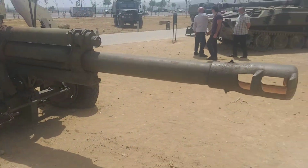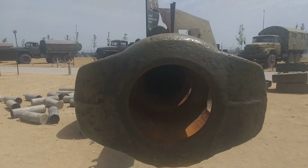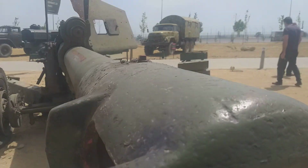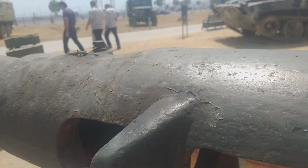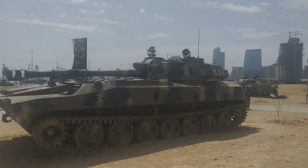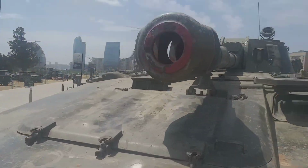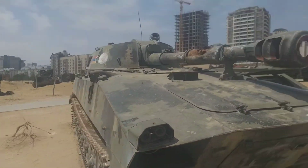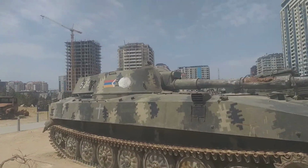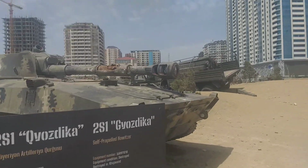So let's see inside of this huge thing. Let's see it. Oh my god! So you can see some kind of parts that help the bullet go a very long distance. It helps the bullet hit faster. So we see here another huge army machine, and the fake Armenian flag is on it. So it's another Javelin, I think, for our army.